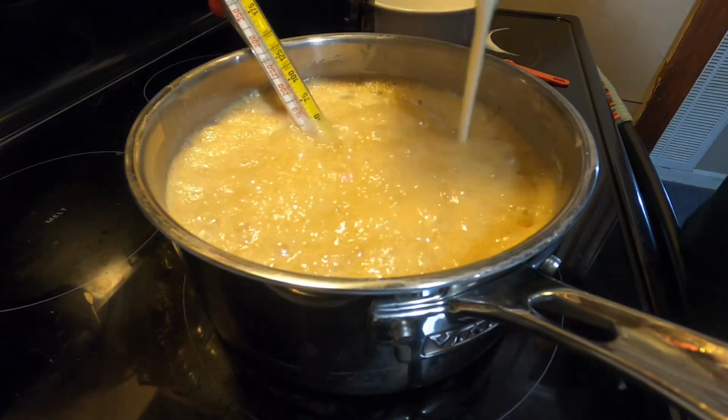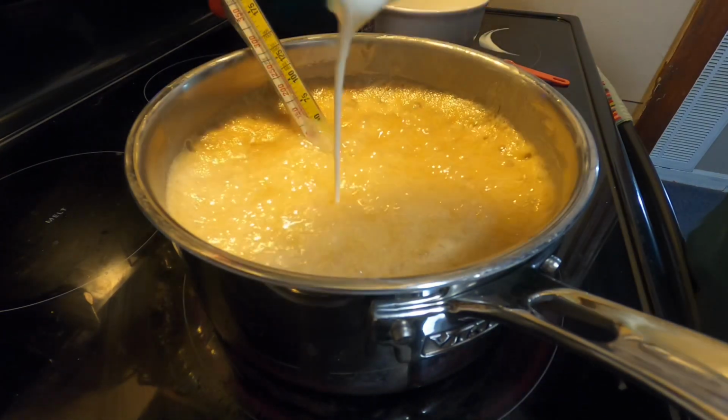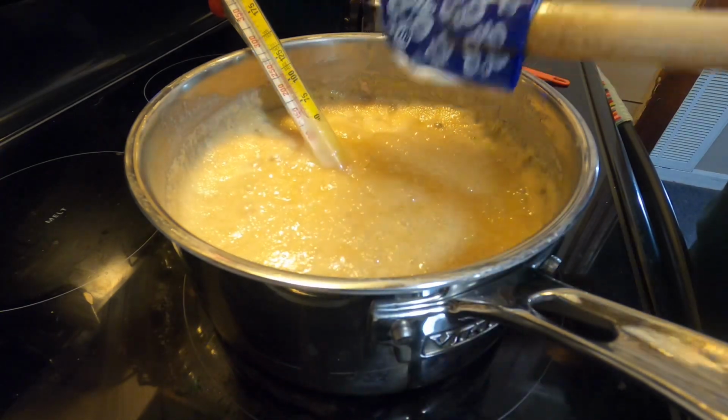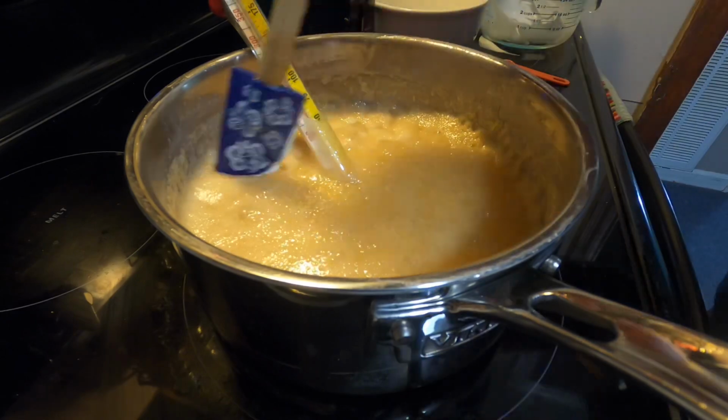Now obviously this other half of the whipping cream is going to bring your temperature down. So then you're gonna bring your temperature back up and then they will be pretty much done at that point.